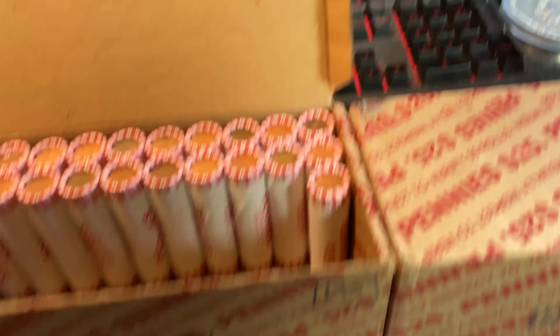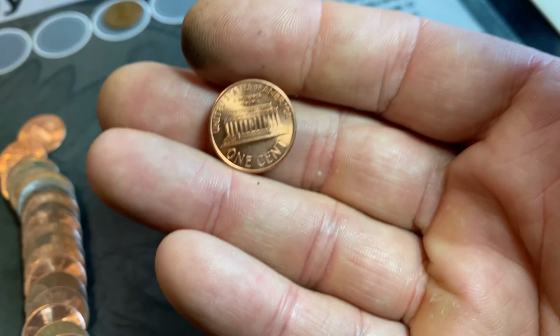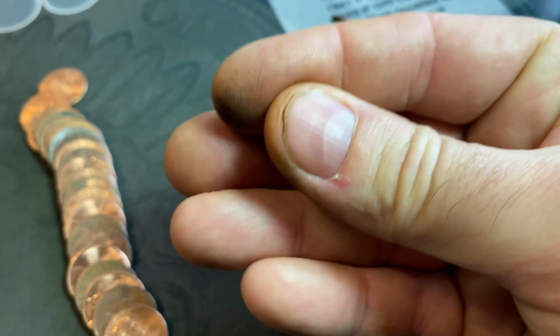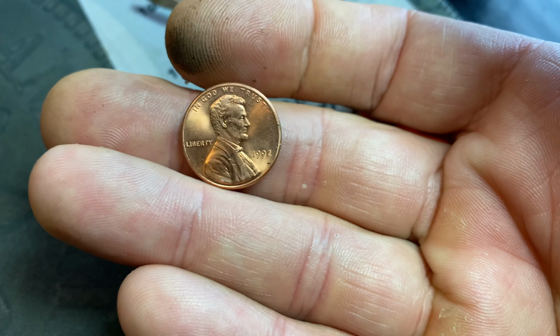So I just wanted to use this as a quick little learning experience for somebody that catches a glimpse of machine doubling and is unfamiliar with some of the specifics. Just rotate the coin under the light, and if it goes away, you know for sure you have machine doubling. And sometimes it may not go away, but I'll have another video in the future covering machine doubling, strike doubling versus double die.